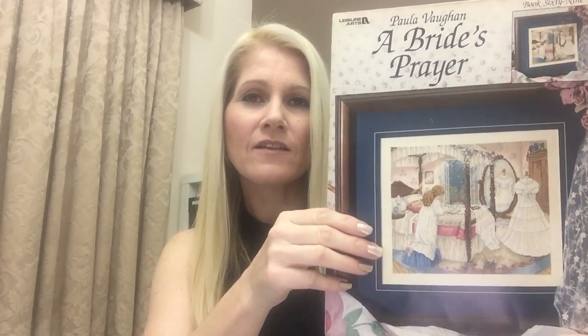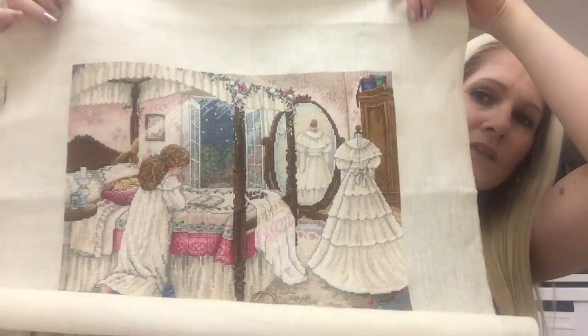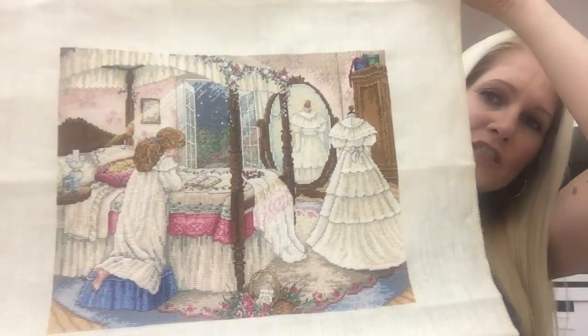And next is A Bride's Prayer by Paula Vaughan. There's the original chart. And this is my first Paula Vaughan that I have ever stitched. Completely fell in love with this design. And I used the recommended 28 count cream Cashel linen. And, sorry, it's actually been rolled up for quite some time, waiting for me to frame it. So I stitched this one back in 2002.